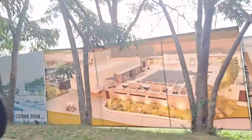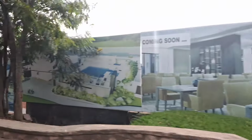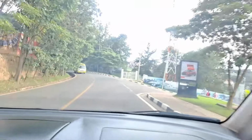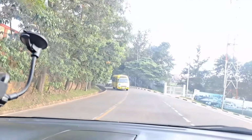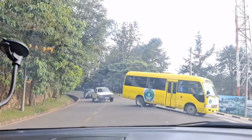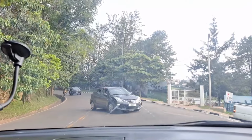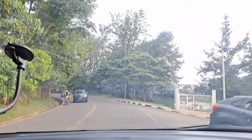And this golf course is very huge, and they also have apartments. I don't know if they'll be selling them, their condos. Was Nyarutarama also this expensive before the golf course? This is the only golf course in Kigali.